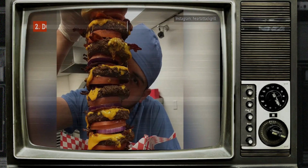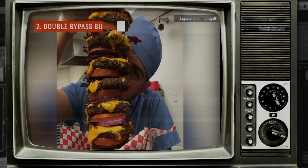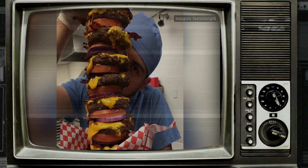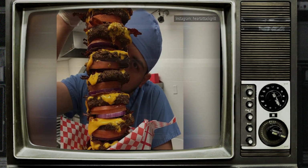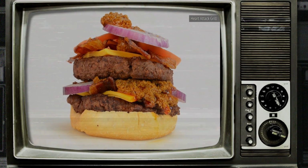The larger format burgers are a bit overwhelming. Double bypass burger? You might say they're too much of a good thing, but the smaller format burgers are a more realistic way to approach a burger from the Heart Attack Grill. The double cheese and bypass burger is perhaps the perfect balance between extreme and realistic.